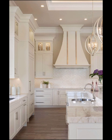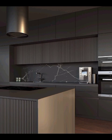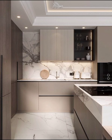Incorporating technology is a hallmark of modern kitchen decor. Smart appliances, touchless cabinets, and integrated lighting systems can make your kitchen not only efficient but also cutting edge. Imagine controlling your oven with your smartphone or adjusting the lighting to create the perfect ambience for a dinner party.